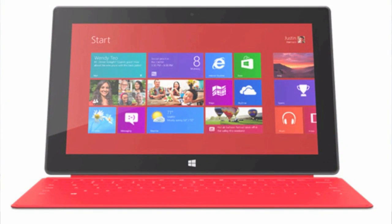All right, so next up, Microsoft has now released a $350 Surface. It was at $500. So I imagine that as soon as you guys got this news, you freaked out, you ran down to the Microsoft store and immediately got in line, right?